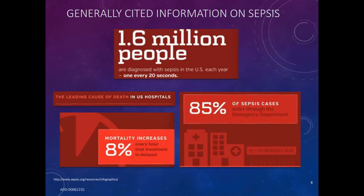There are about 1.6 million people who are diagnosed with sepsis every year. It translates to 1 every 20 seconds. In the hospitals, it is the leading cause of death.